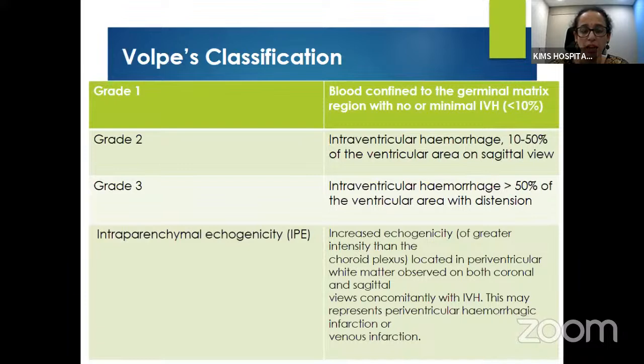Next is Volpe's classification. In this, 3 grades are mentioned, with the 4th one being mentioned as intraparenchymal echogenicity. This is slightly different from the Papile classification. Here, we will give it as a percentage. Grade 1 is blood confined to the germinal matrix region with minimal or no IVH, less than 10% extending into the ventricles. Grade 2 is IVH with 10 to 50% of the ventricular area involved on the sagittal view.